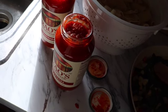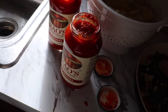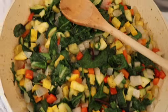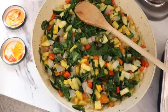I always use Rao's homemade marinara sauce. It's my favorite pasta sauce. And I've got my noodles all cooked and done. Veggies sauteed. I tasted them too, and they taste very delicious.